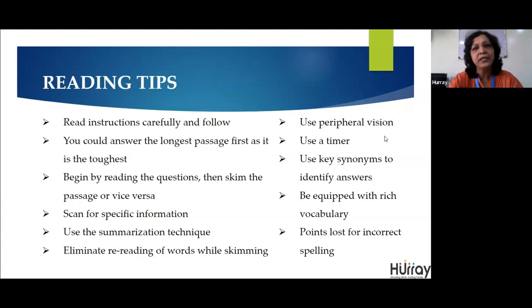Use peripheral vision. Peripheral vision means looking outside the borders. So when you move to the next one, you start processing it in your mind so that you can read faster. It's a time-saving technique. Use a timer when reading.